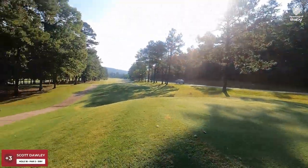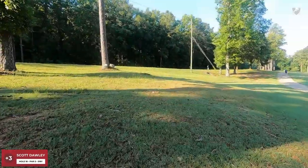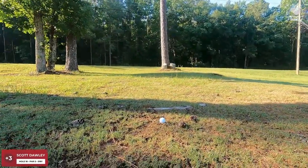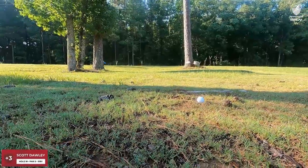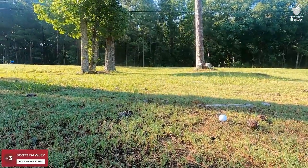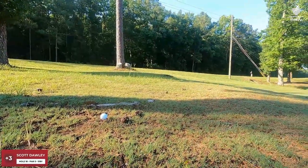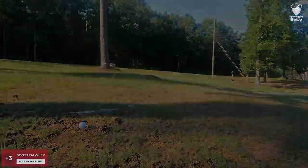Yeah, fading right. Scott up the right side has not denied himself the birdie, but he has left himself in a less than ideal position here. And I think even with Wes's slight misstep there, it's gonna take a birdie from the director to secure this thing.